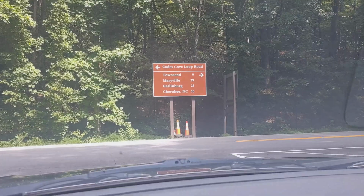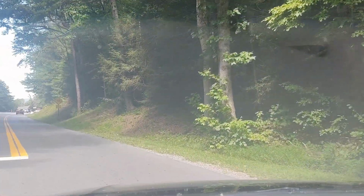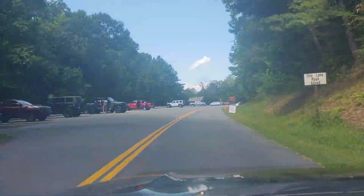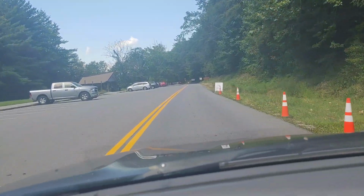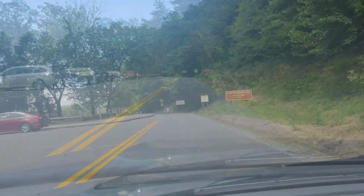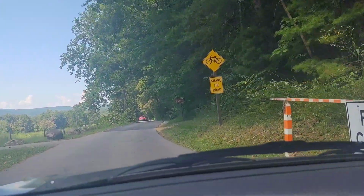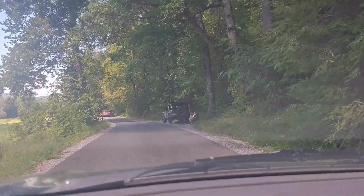I'm going to do just a quick run through Cades Cove itself. I mean, we're all this way. It seems a shame not to take advantage of that. Yeah, there's some trails up in here that I would like to do soon or eventually. But one thing at a time, right? There we go. Oh, Rich Mountain Loop. Yeah.